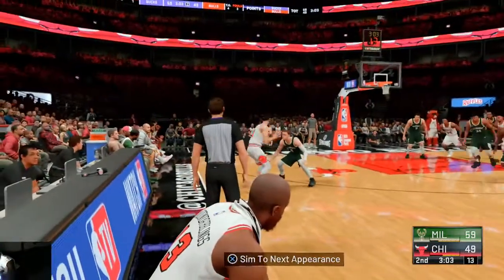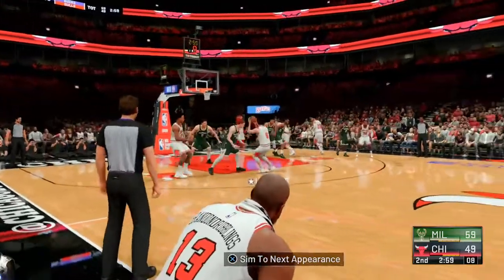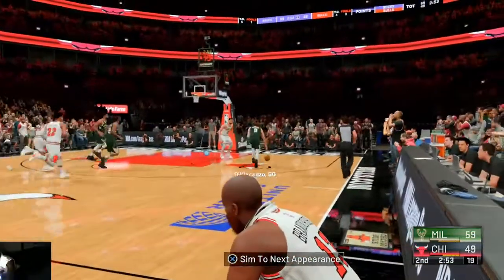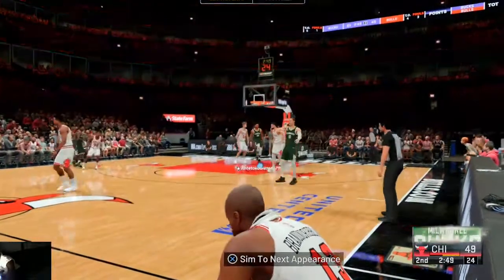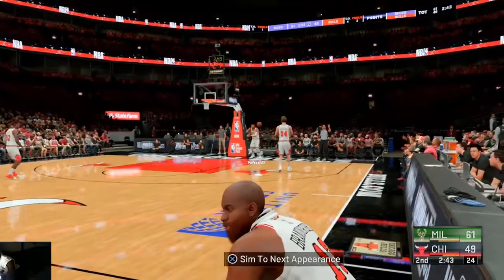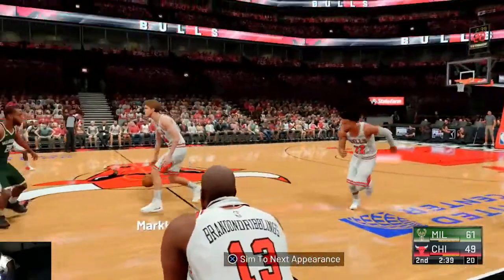Passes to LaVine. Shoots over DiVincenzo. LaVine can't hit. And they've got a big lead, not just on the scoreboard, but really in the rebounding numbers as well. Here's Giannis. And Antetokounmpo slams it in. That reach is just ridiculous. Giannis easily beating everybody to the ball and then sends it back.